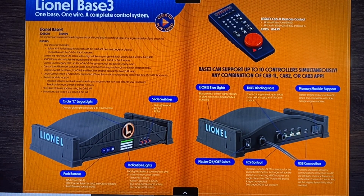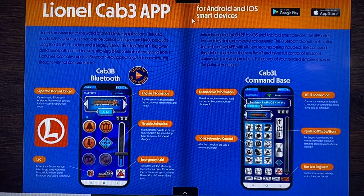So let's continue on. This is showing you the Cab 3 apps. So apparently there's 2 apps to this. There's a basic Bluetooth app and a command base. So the command base is like the gangster one. This has all your quilling whistle and all kinds of stuff like that, all your different functions. And the Bluetooth one is essentially the Lion Chief one on steroids, to my knowledge. So still got the sliders and stuff. The graphics are updated and things like that.